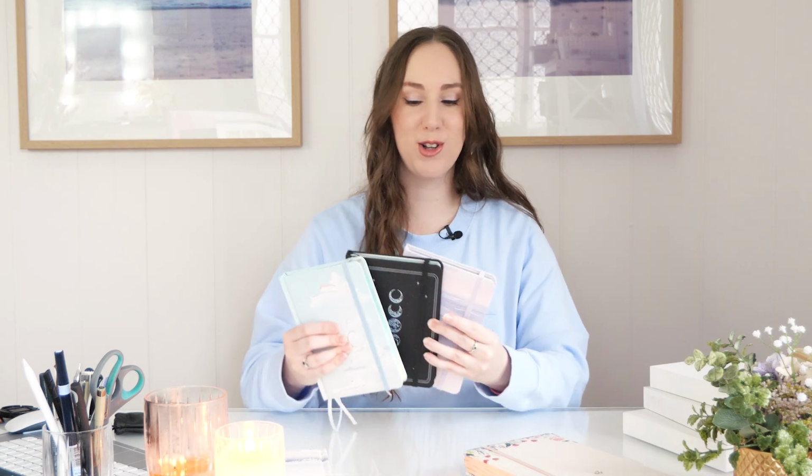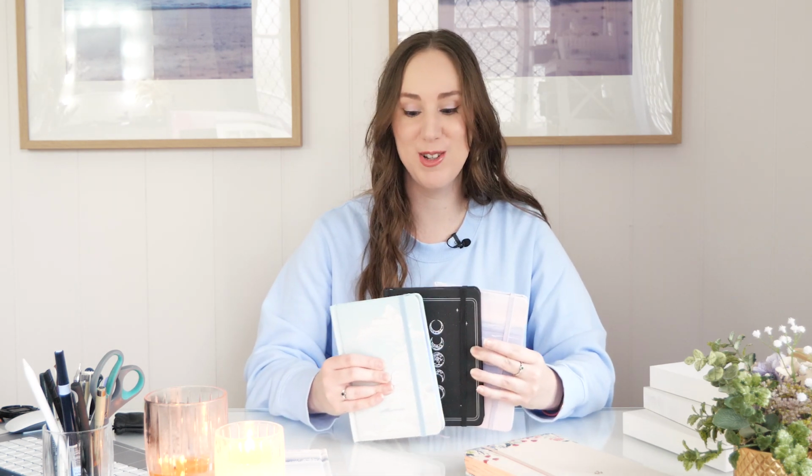I reserve the right to not go with the majority and just use the one that I want to use, but also I want to know what you guys think would make the best travel journal. So let me know. Can I see myself using one of these for my dedicated bullet journal next year?